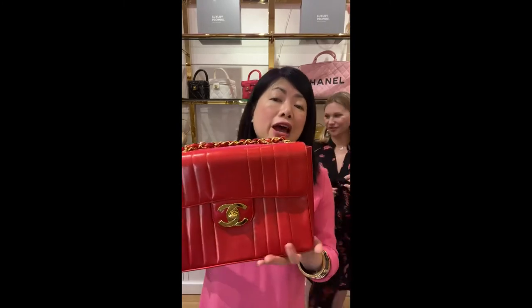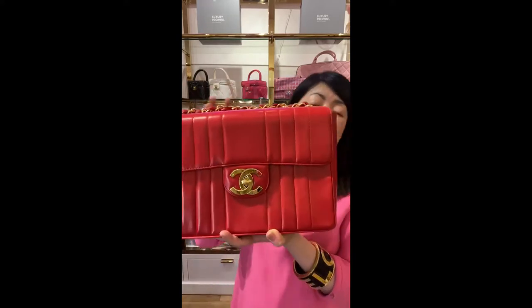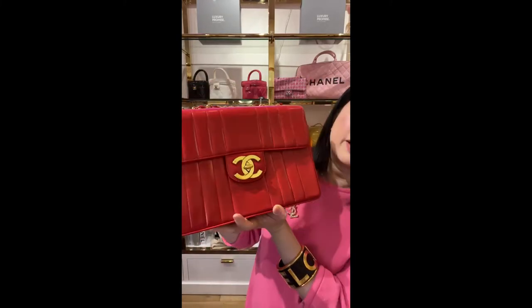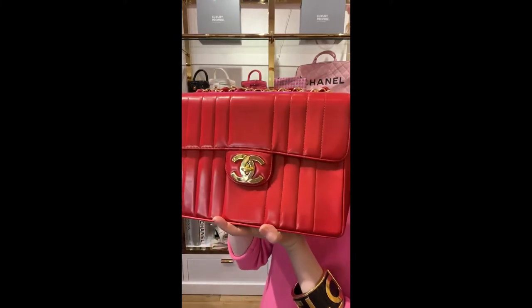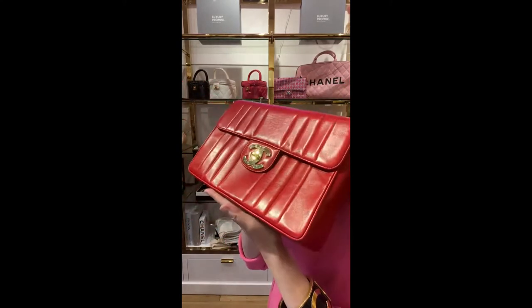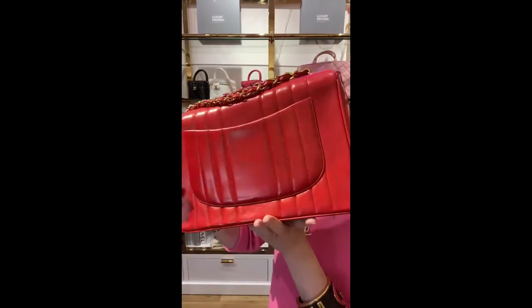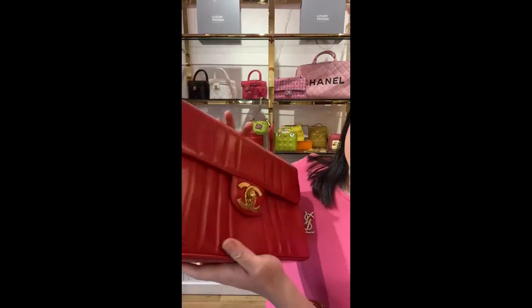This is incredible condition. When it comes to the types of quilting when it comes to vintage Chanel collecting, there's the diamond quilting. There's also the chocolate bar. There's also the chevron. But vertical striping quilting is known as the Mademoiselle. So this is the Mademoiselle Jumbo, crafted from lambskin leather, and you can see that beautiful shine. It's all original, not been color sprayed at all. It's been well looked after.